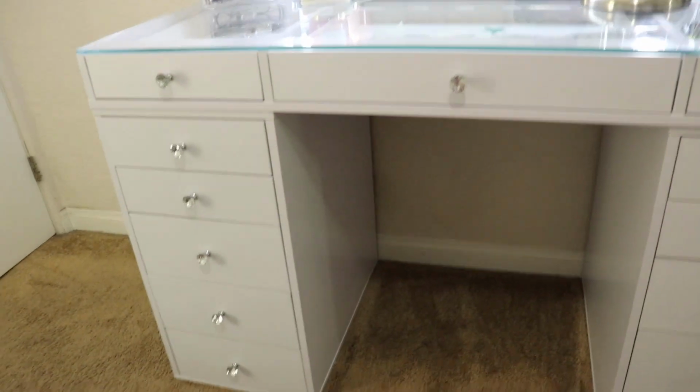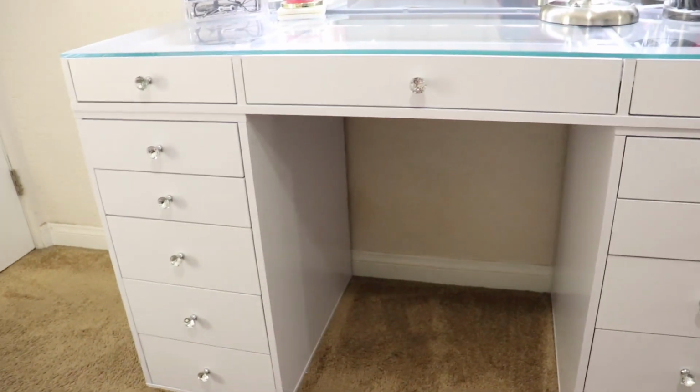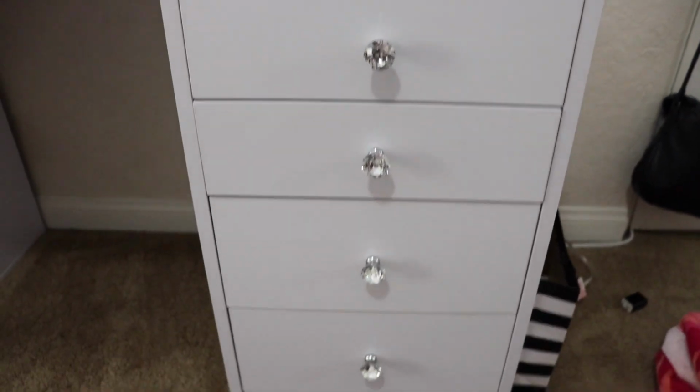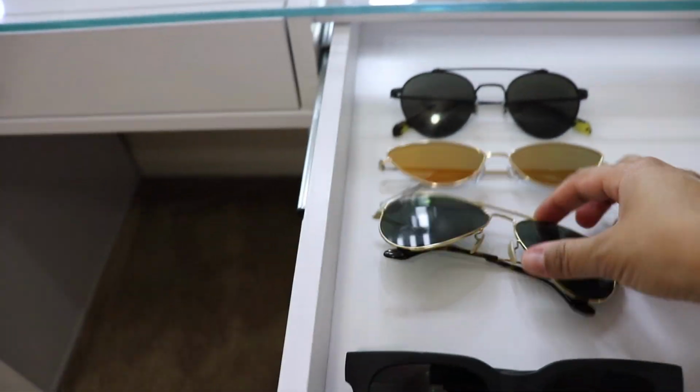On to the main drawer. This vanity is actually from Impressions Vanity. It is the SlayStation tabletop and then the 5 drawers. I got it during 4th of July because they were having a sale, and I think it's really pretty with the rhinestone knobs and the glass top up here. I really don't keep any makeup. I mean, I keep some sunglasses up in this first drawer. I just don't know what to put up here. I want it to be pretty, but I don't really know.